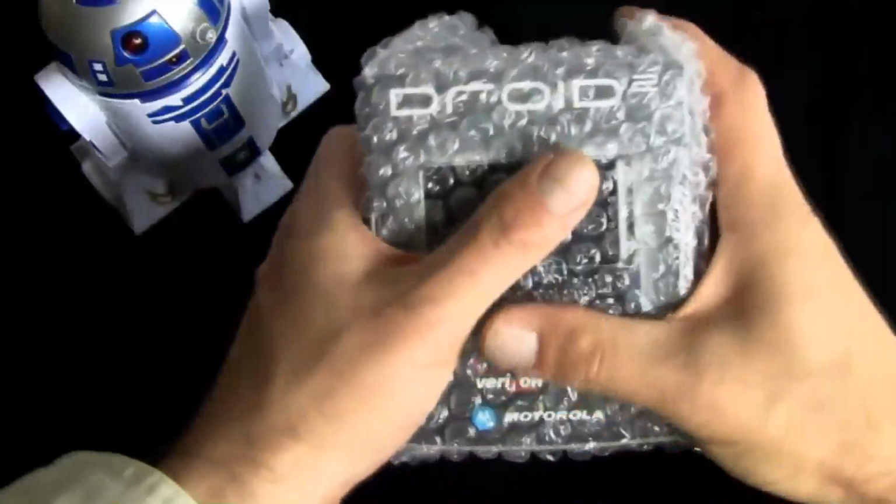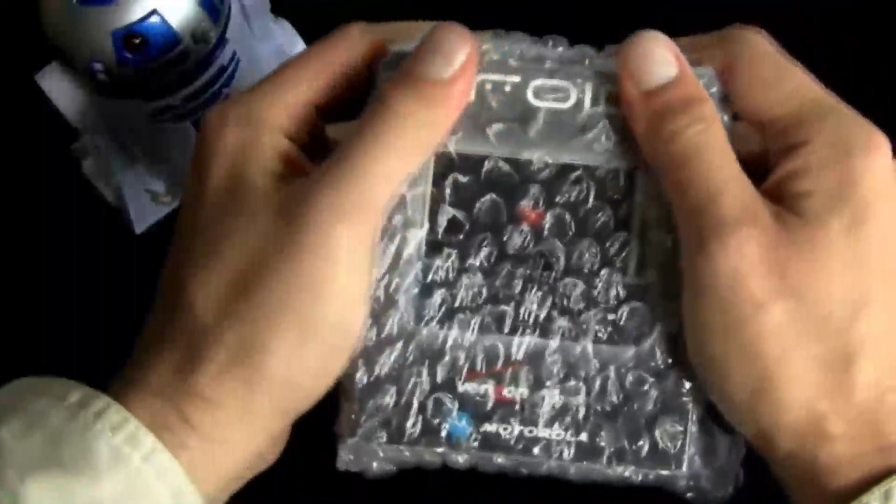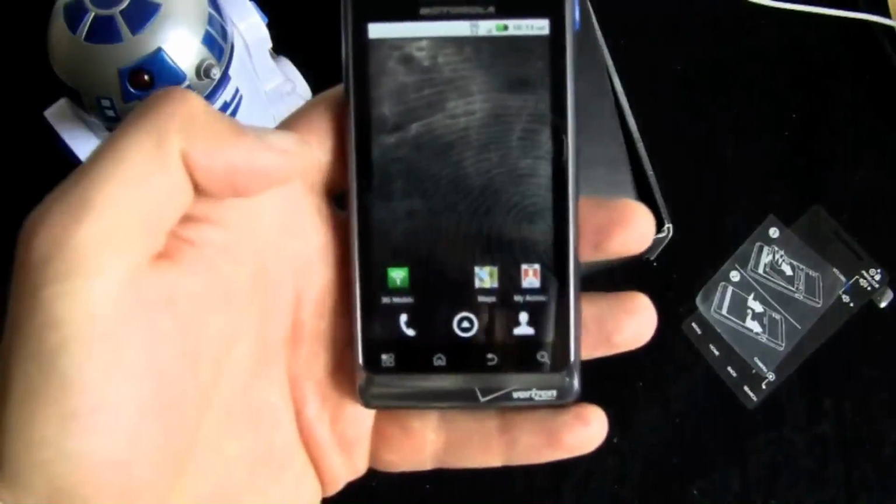The Motorola Droid 2 recently launched, and Android fans are all excited. So, good celebration, and you know what? Lucky for us, we got our hands on one. Droid 2, bubble wrap. Yes, oh yes. Noah gets a little physical with the new Motorola Droid 2 on Verizon.